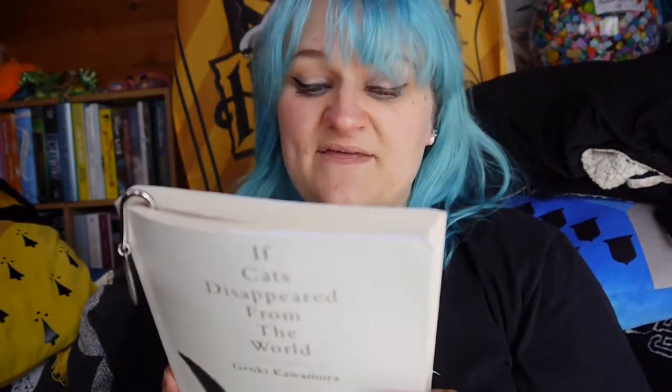It's in my latest book haul. So this is called If Cats Disappeared from the World by Genki Kawamura. Now, this is pretty much based in Japan. The author is Japanese, so this is actually a translation.